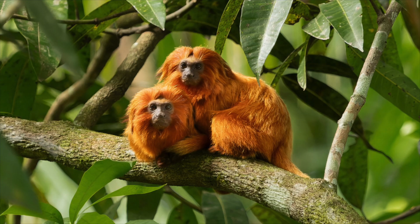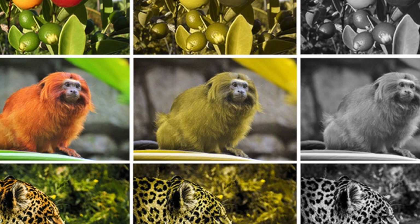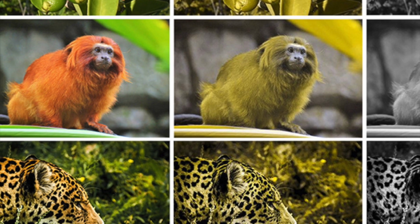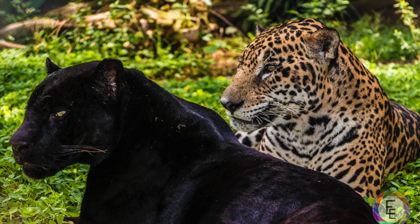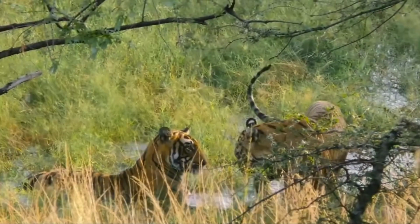To us, they may stand out, but that's only because we have trichromatic color vision, meaning we have 3 different types of photoreceptors to perceive color, but many of their predators, such as felines, are dichromatic and only have 2 types of photoreceptors for color. To these cats, the tamarin's orange blends in with the background foliage. Mammals can produce only 2 types of melanin, one for a black-brown color and the other for a red-yellow color, so orange is our best green. This is the same reason why tigers are orange.